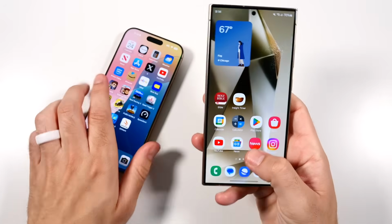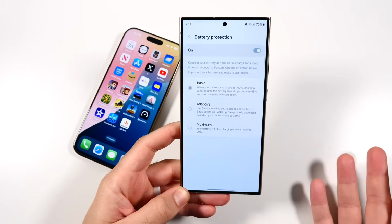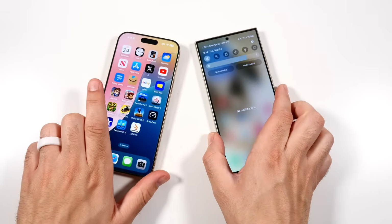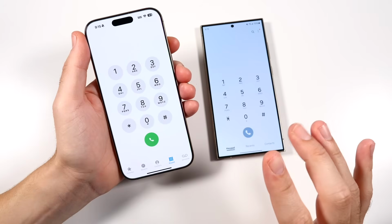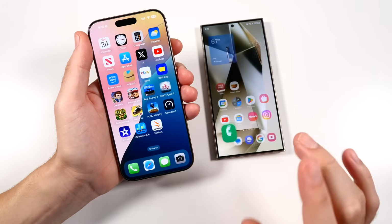But Samsung also has that as well in their battery section. You go to battery protections and you can change how much you want to preserve your battery. So it really depends on how long you plan to keep either one of these phones. I wanted to say a few days later, both of them have been doing fine in terms of phone call quality. Audio performance has been strong on both.